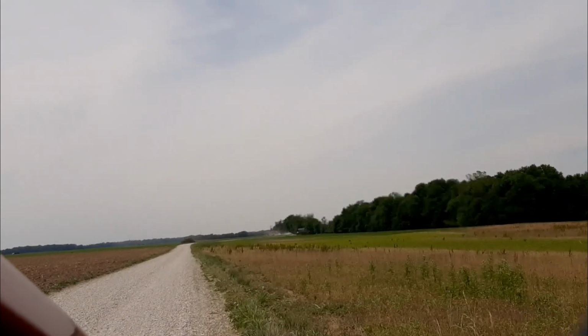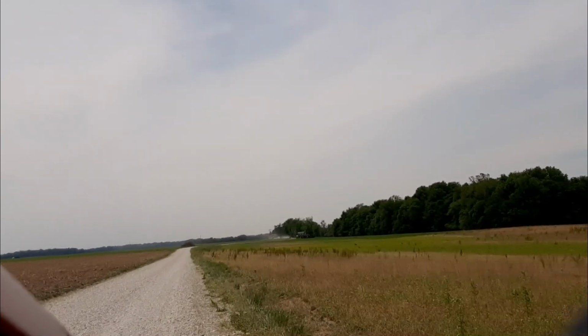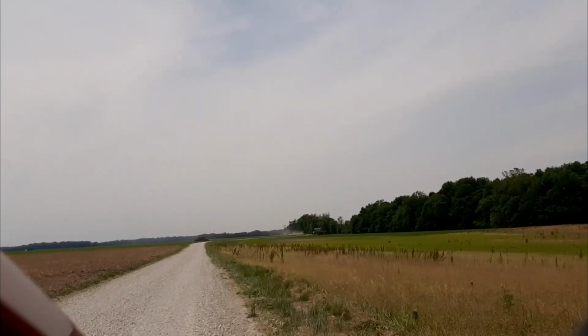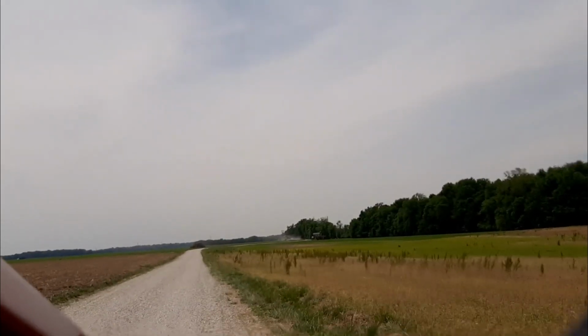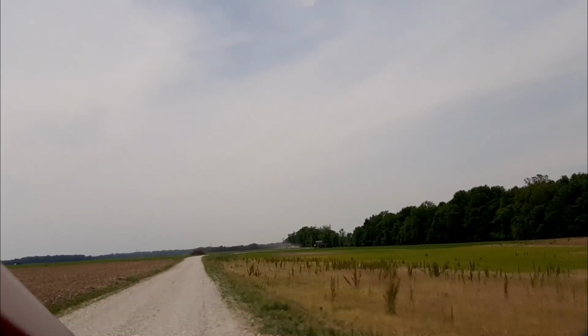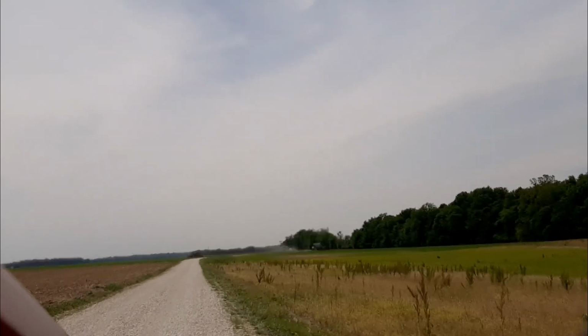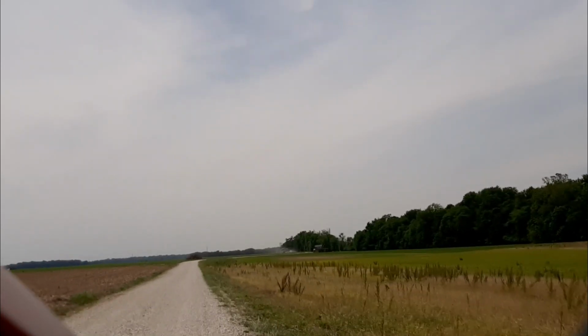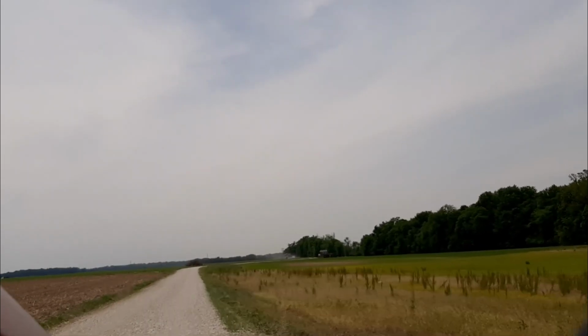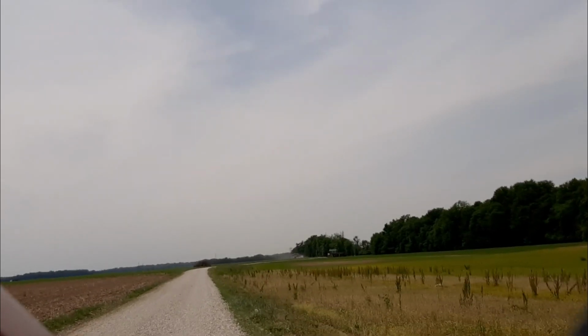Okay, let's go ahead and start with roads. Now, I know it looks like I'm driving down somebody's driveway, but trust me, this is a road. A lot of the roads have letters and numbers. They don't actually have names. Like, some of the roads are SR then a number, SR standing for State Road, and CR and a number, CR standing for County Road.